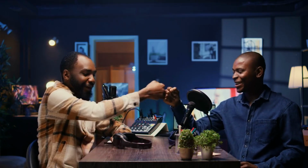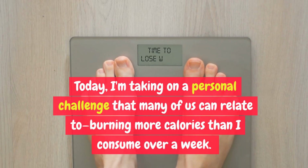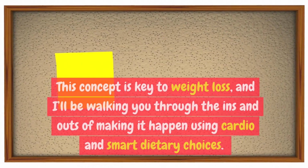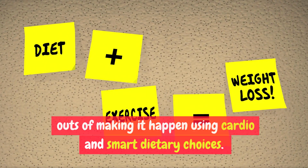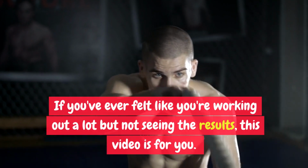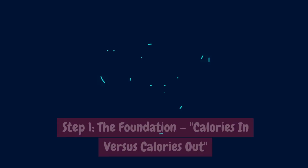Welcome back, everyone. Today, I'm taking on a personal challenge that many of us can relate to, burning more calories than I consume over a week. This concept is key to weight loss, and I'll be walking you through the ins and outs of making it happen using cardio and smart dietary choices. If you've ever felt like you're working out a lot but not seeing the results, this video is for you. So let's dive in. Step 1.